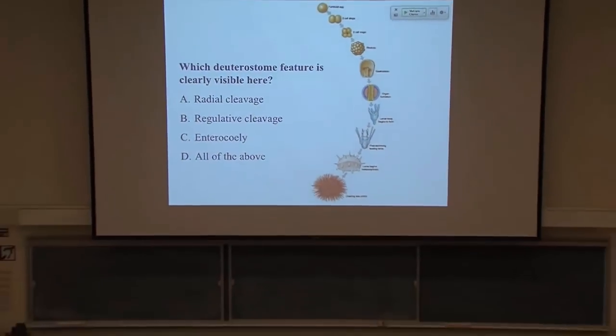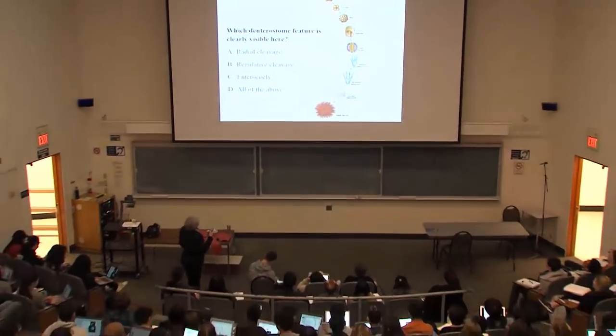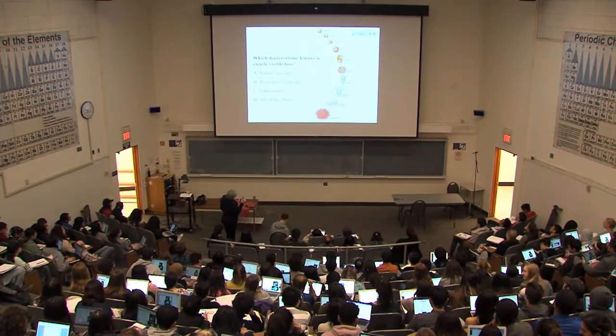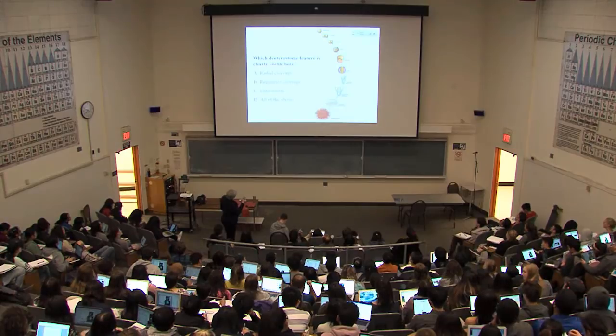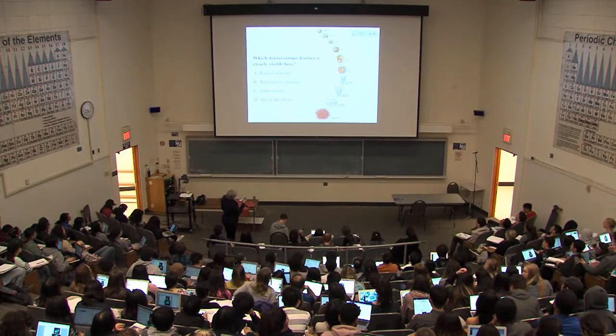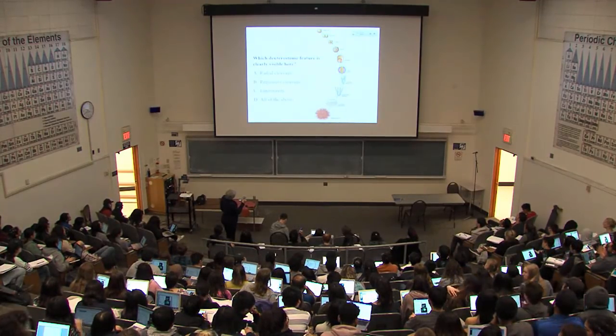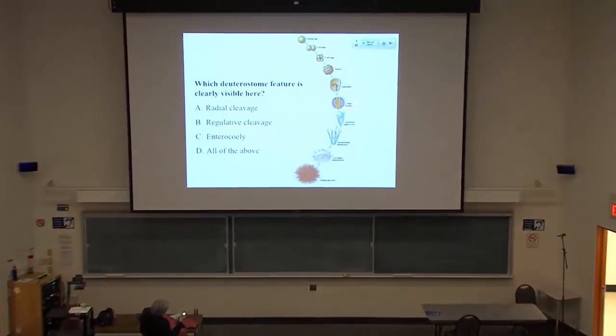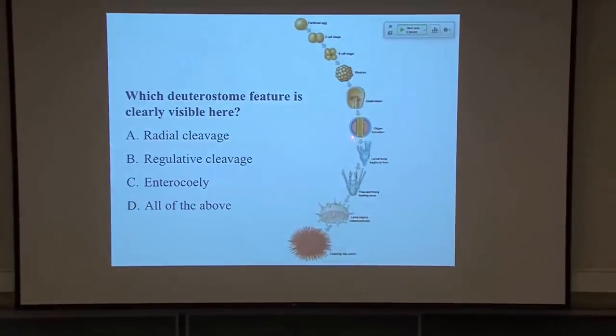So let's talk a little bit more about where development goes. So we can see radial cleavage with the 8 cells stacked. We go to a blastula. We gastrulate. We form the mesoderm. Now, in enterocoely, the mesoderm and the coelom form at the same time, and we pouch out and we form a fluid-filled cavity around the gut.